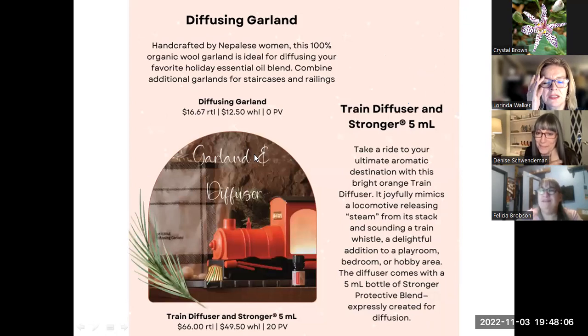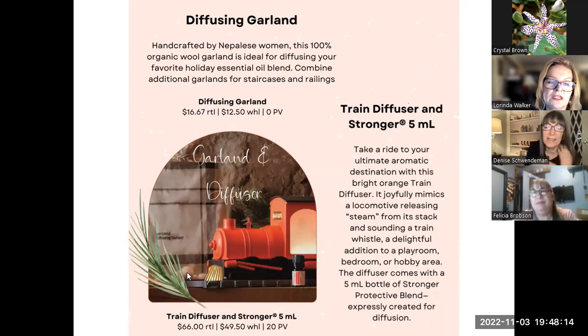Yeah, exactly. All right, this is the diffusing garland that Denise mentioned before. You can kind of see it on the side of the train track here. It's a strand of garland that reminded me of little mini dryer balls. You would put your essential oils on there, so it's a diffusing kind of thing, and it's very pretty.